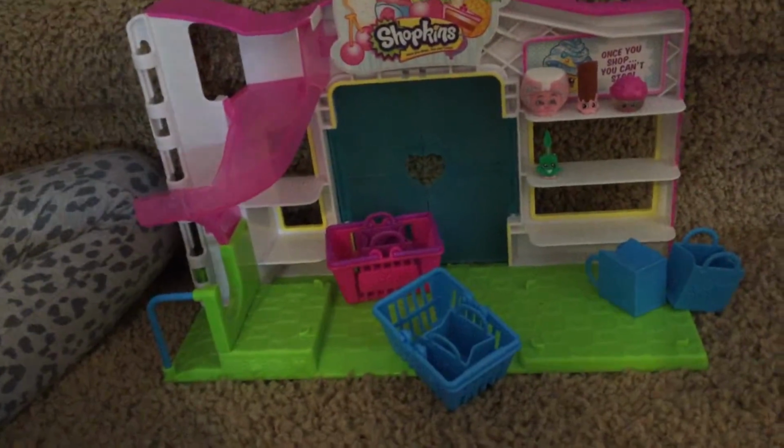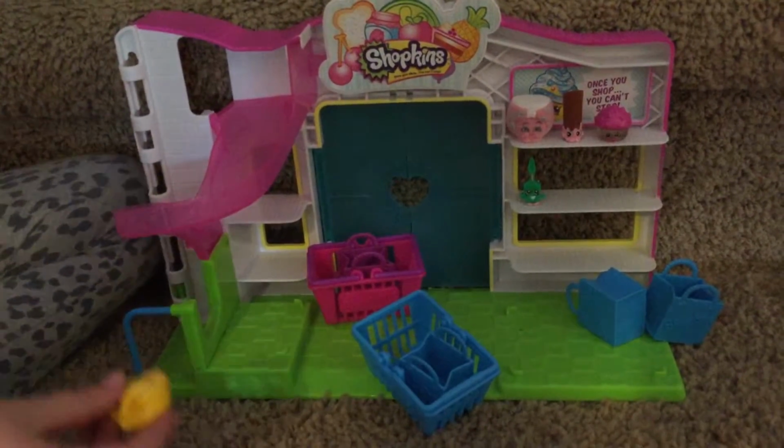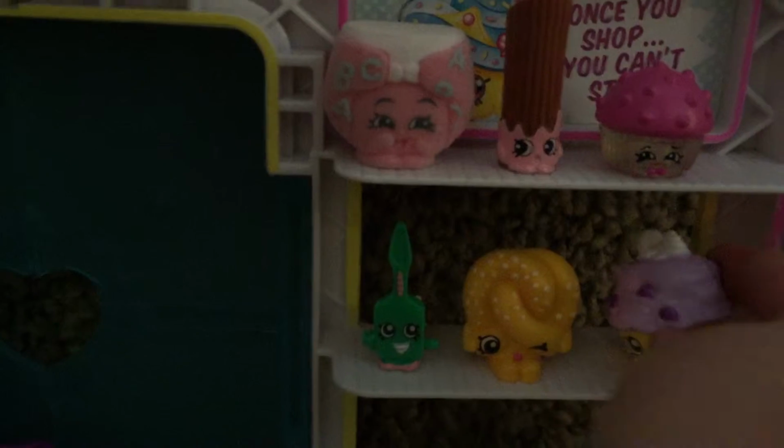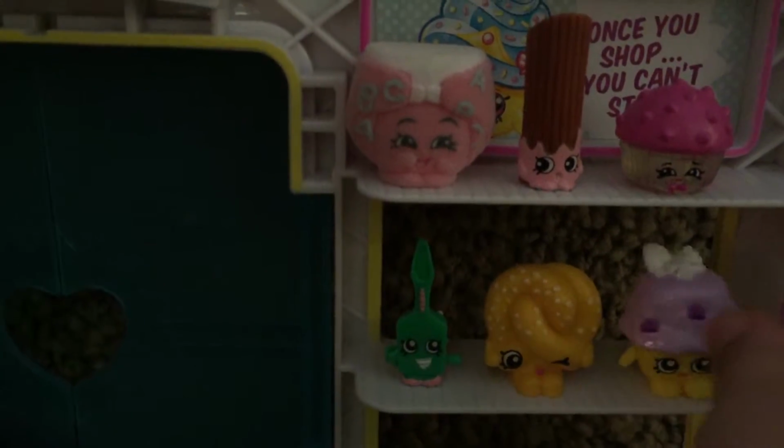You know what? I got new Shopkins yesterday, and I'm going to put 3 new ones that I got. So that's Pretzel next to Toops. And you might have to scooch the camera over for this one. And it's Minnie Muffin. She's in the bakery.